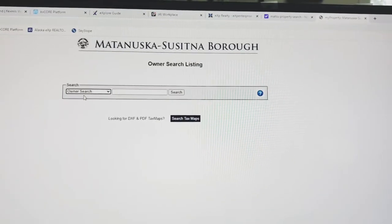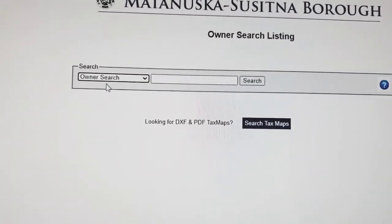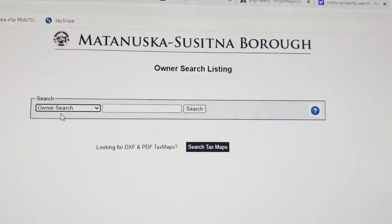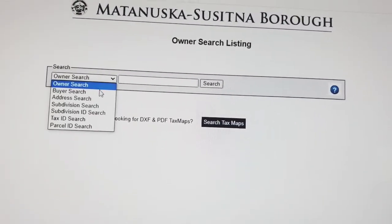Today, I'm going to show you how to search for land on the Matanuska Borough website. When you get there, there's just a drop-down menu that tells you how to search for the land. So I'm going to just walk you through this. Please bear with me. I am more a realtor than a tech, and I'm trying to watch it on my phone instead of the screen.